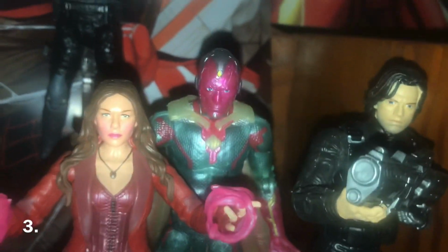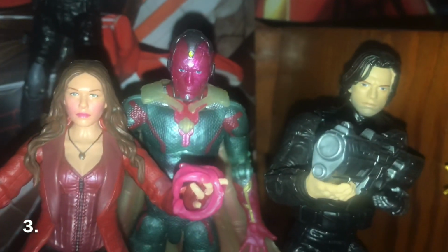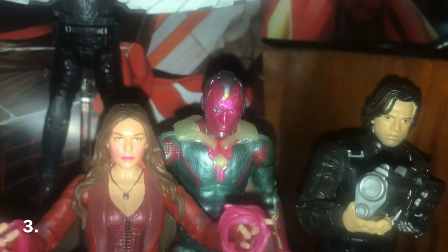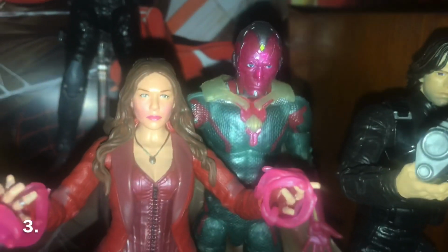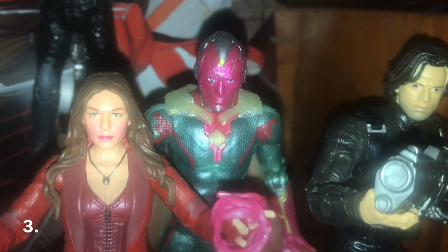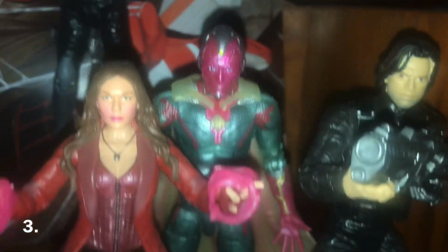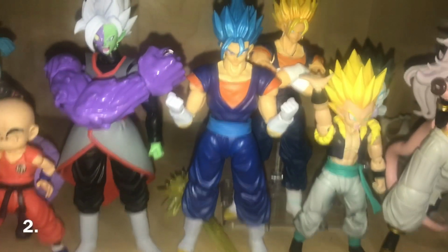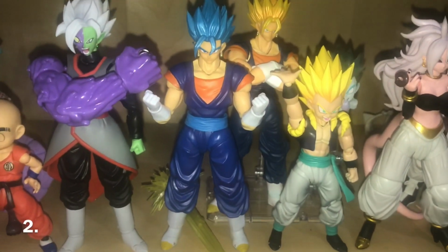I mean, I'm glad to have them, but if they ever make an updated version of them, hopefully the Disney Plus series will give us some updated figures of these guys here, and I'll definitely pick them up once they do. But right now, I just got to deal with this guy. So, yeah, unfortunate.